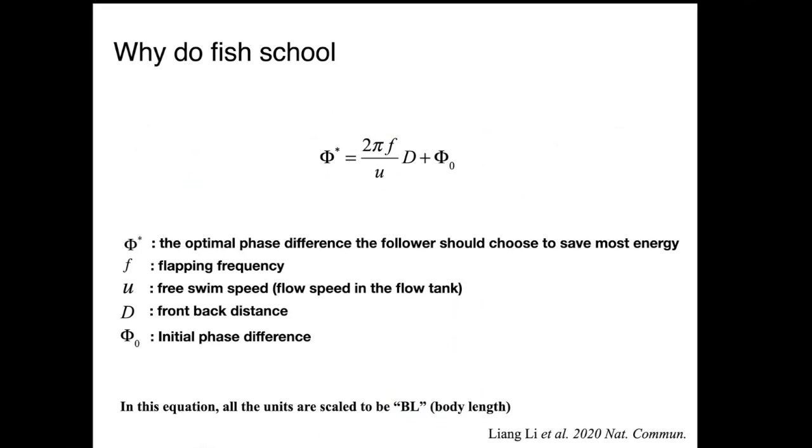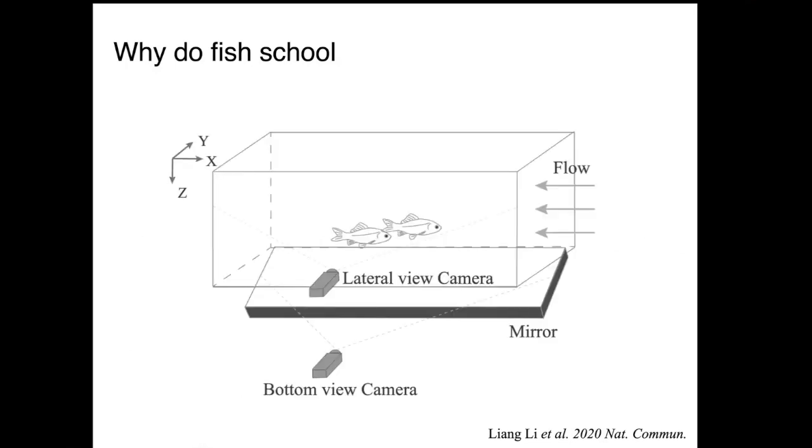And because the model is so simple, we wonder if real fish also do that with this model or not. So we run experiments with a real fish system in the flow tank, and we record from the side view and also from the bottom.